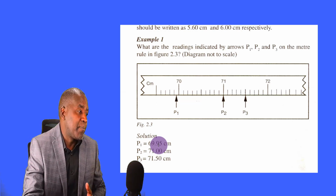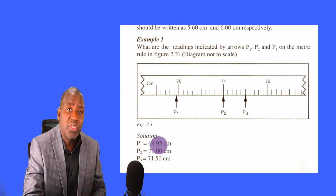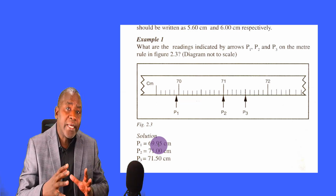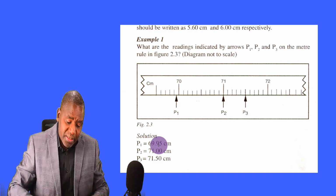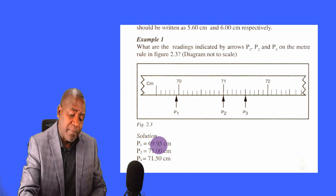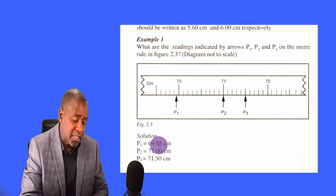So I want to highlight some of the mistakes which are found in this book. I'm not saying that everything in the book is wrong. It's only certain things where there are clearly some mistakes. They are so glaring that we cannot avoid them. So that is the first mistake.